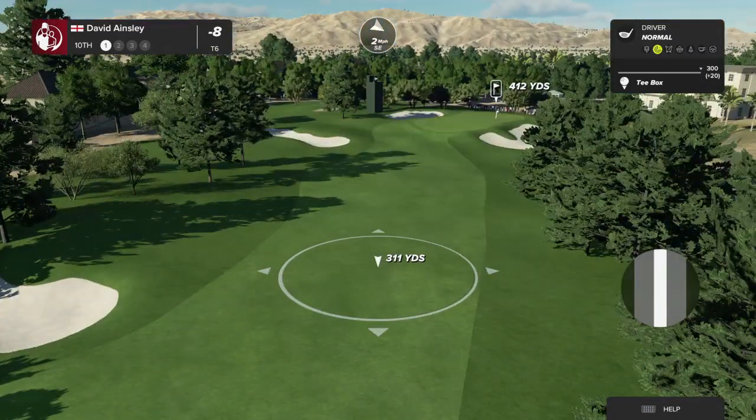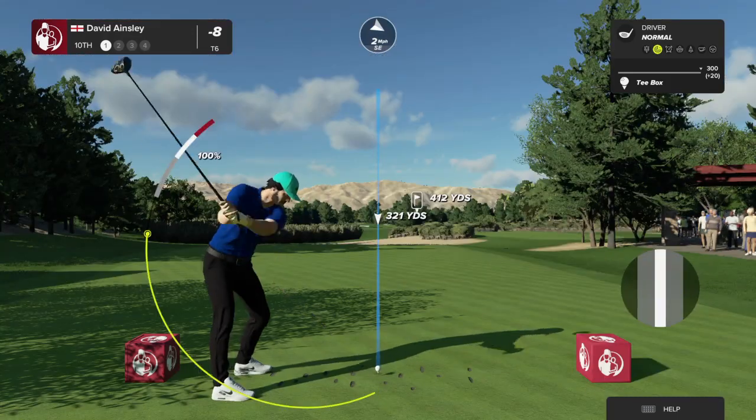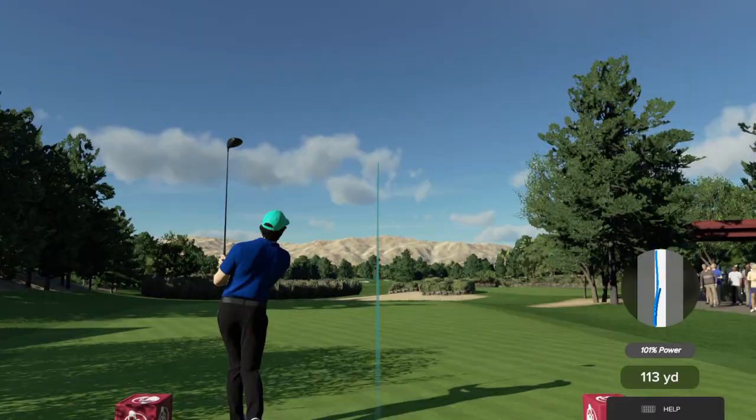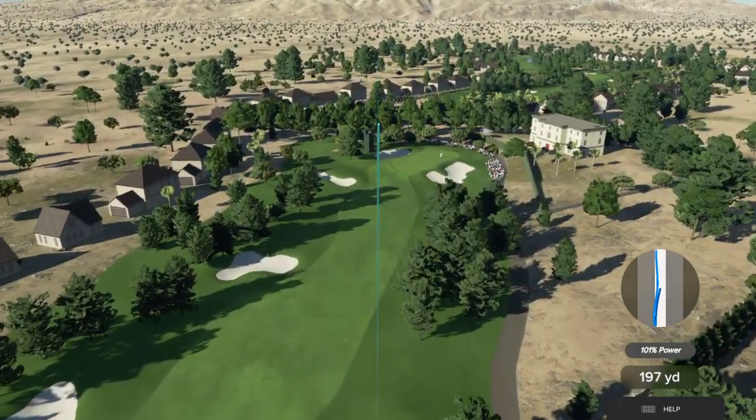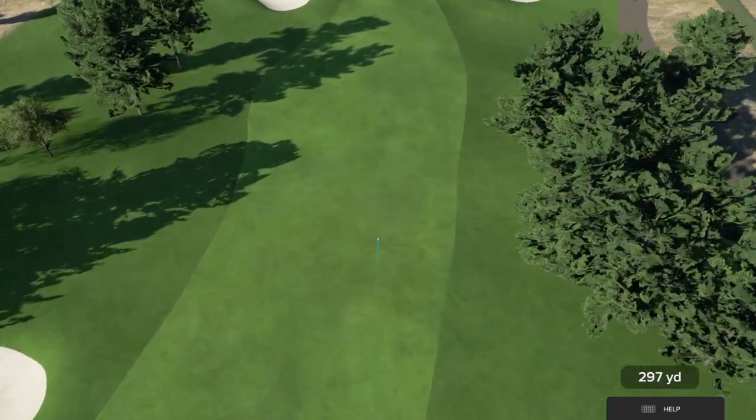The 10th at TPC Summerlin is the beginning hole of a back nine that has many challenges and also a lot of fun holes. Not overly long at 420 yards. You're just trying to avoid any trouble off the tee so you can get a clear shot at this green. A chance to begin the back nine with a birdie.